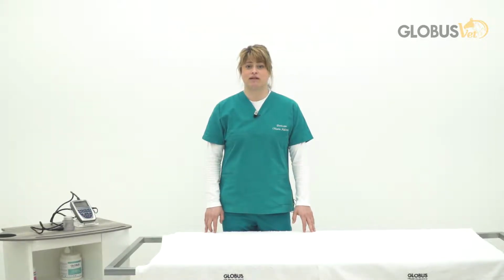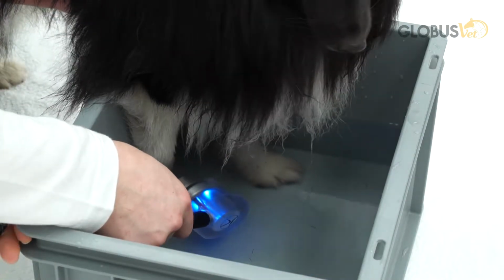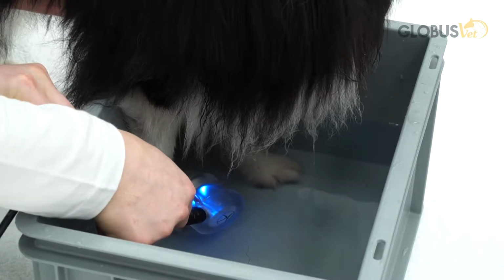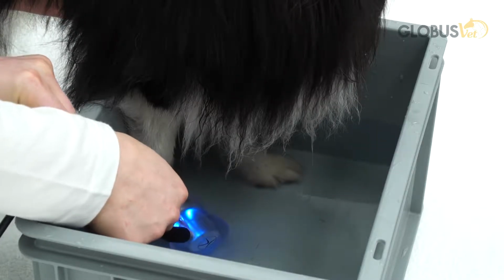Ultrasound therapy is used in veterinary rehabilitation and physiotherapy for its thermal, non-thermal, and anti-inflammatory effects. Ultrasound therapy produces a mechanical stimulation that facilitates the healing of damaged tissue, such as muscles, tendons, and articular structures.